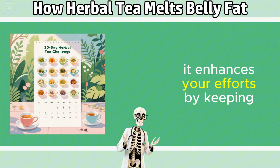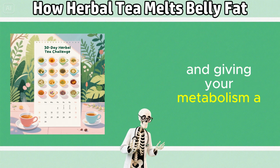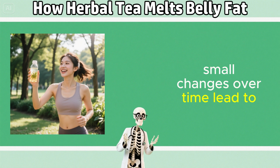It enhances your efforts by keeping you hydrated, supporting digestion, and giving your metabolism a gentle nudge. Consistency and patience are your best friends here. Small changes over time lead to big results.